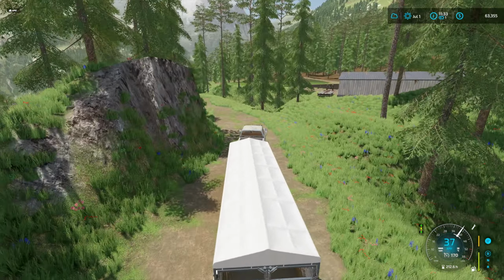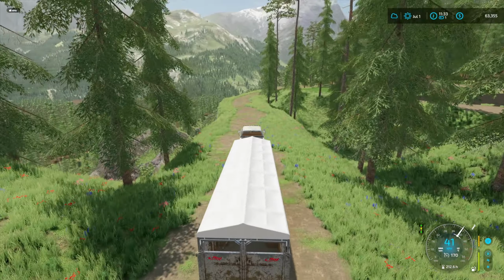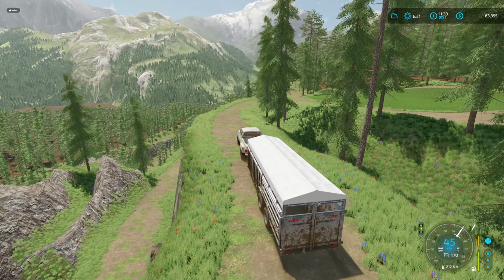It's quite a drive. It's gonna take us a while. So yeah, we're gonna head down. We'll probably get the drone out for a bit of the drive.